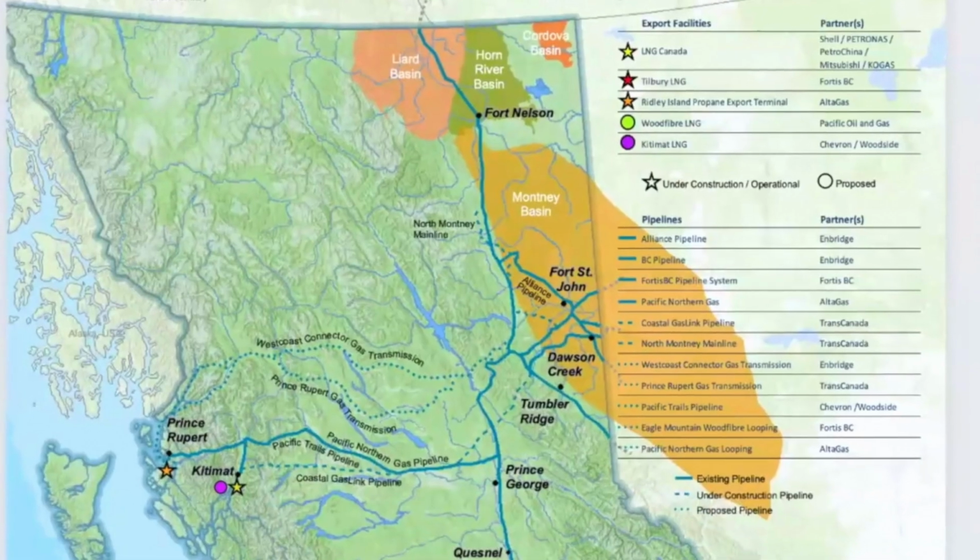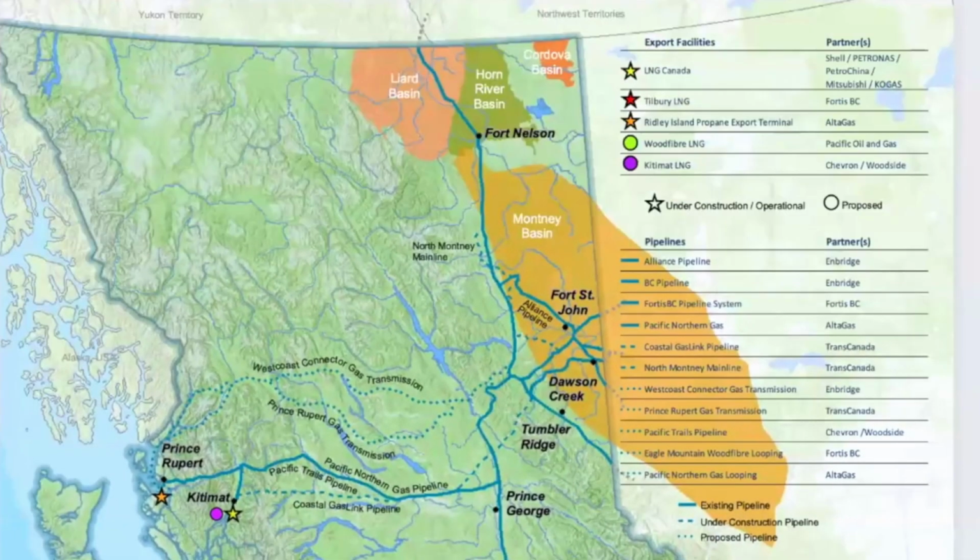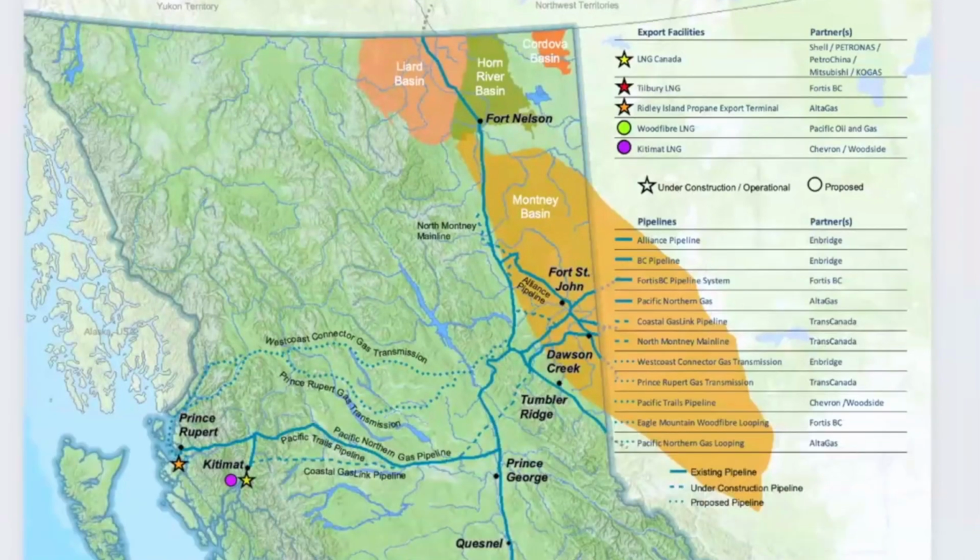As people know the way I do things, this can get pretty hearty and technical. I got a lot of material to get through here, but some of it has just been so shocking in general. So this is a BC government map of all the pipelines and the stuff in general. It's all under construction. It's busy, busy, busy.